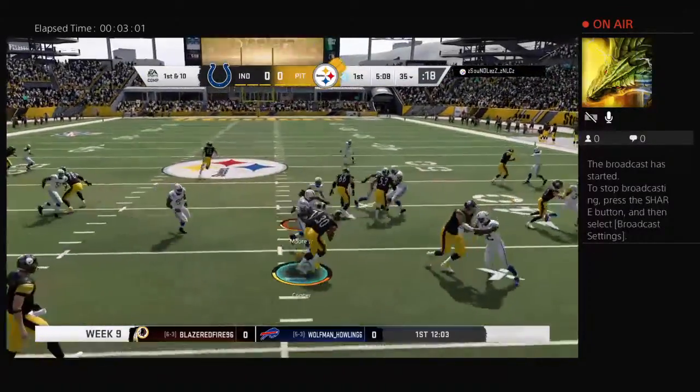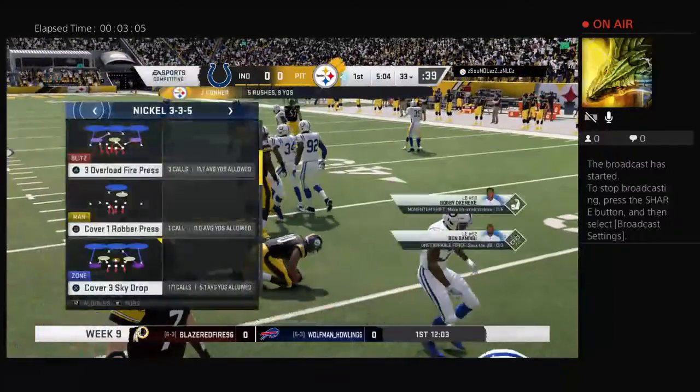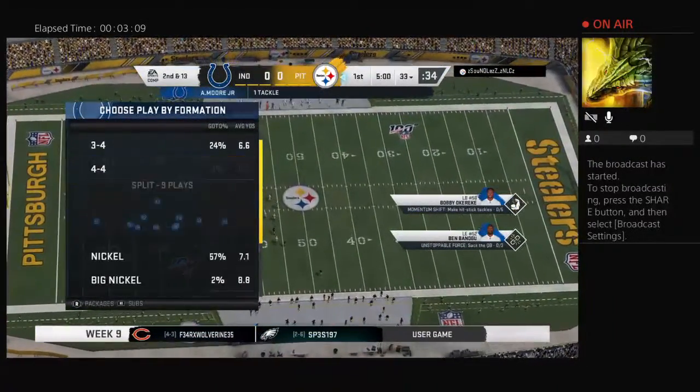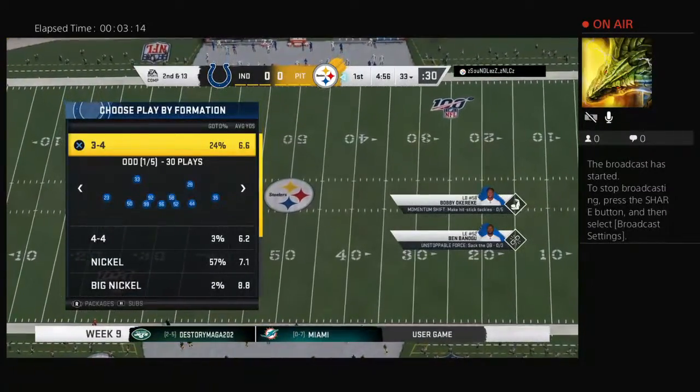On 1st and 10 is Conner, and he went nowhere. Well, he went backwards, back to the 33. Call it a full 3 yards in the wrong direction there. Brings up 2nd down.